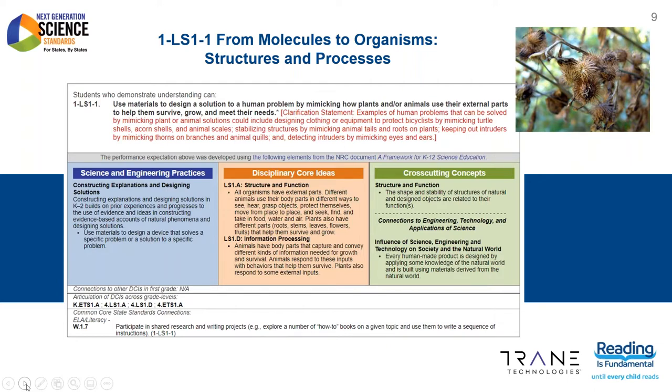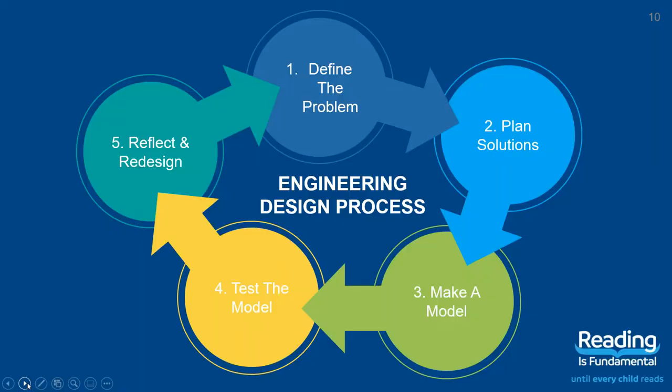And our specific unit was on bird body parts. So we did that just to give them a little bit more guidance there, but you can adapt it to anything that you would like, any unit that you're doing. So here it is. Here's the engineering design process. So we first have defined the problem.